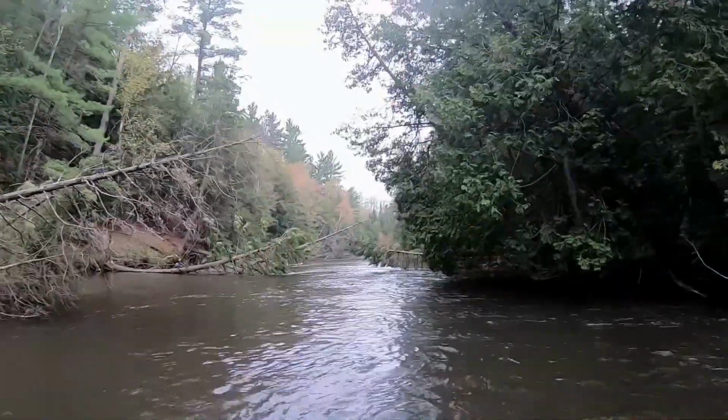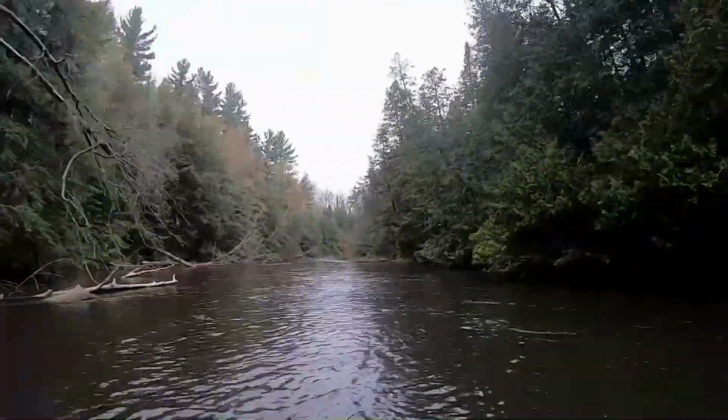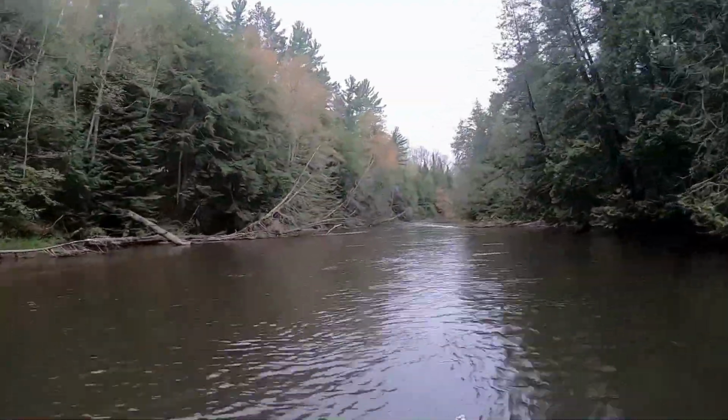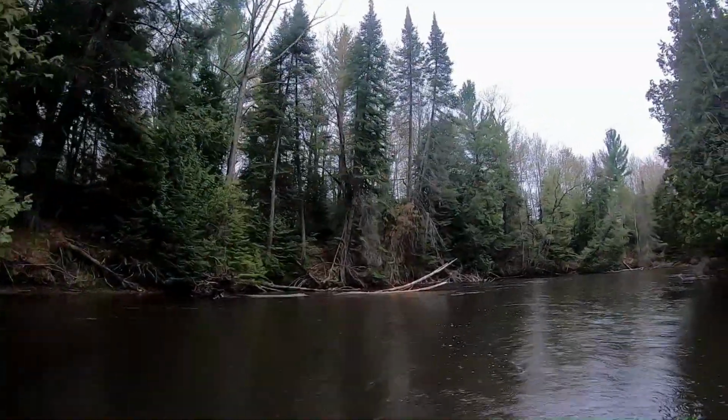Few trees down up ahead, but we can squeeze through. It's a pretty stretchy river up ahead. There goes the merganser. Very scenic stretch here. Coming around this corner.